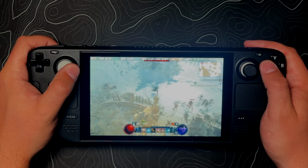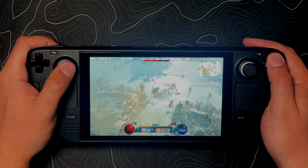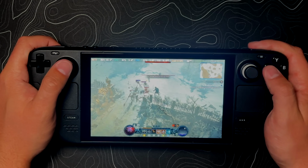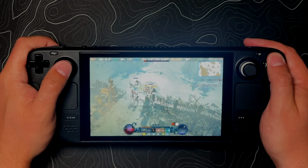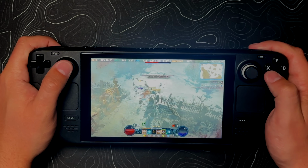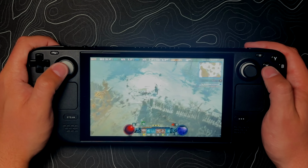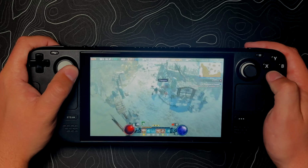I saw a lot of people in my comparison between the ROG Ally and the Steam Deck basically saying that one is a console and one is a PC. I could not disagree with that more, since both are in fact PCs, both have fully fledged desktop modes, and there are very, very few things that you can't do in the desktop mode of the Steam Deck that you can do on the actual ROG Ally.